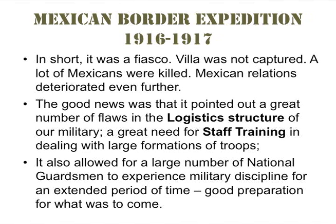And so that was his first real action. The good news about the Mexican expedition, though, is that it pointed out that we were way behind the eight ball when it came to dealing with large formations of troops. We hadn't dealt with large formations of troops since the war between the states.